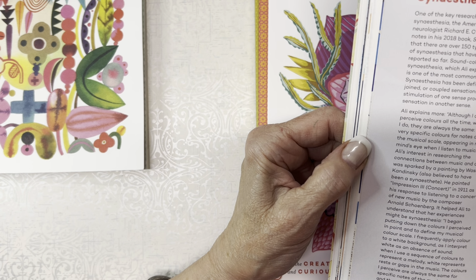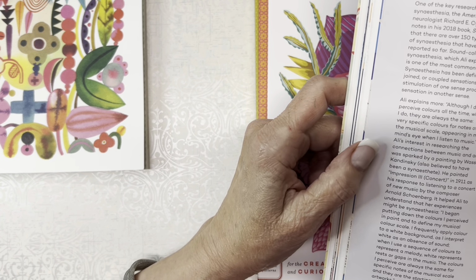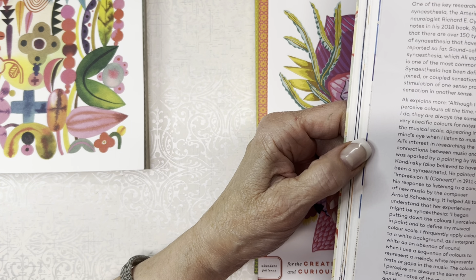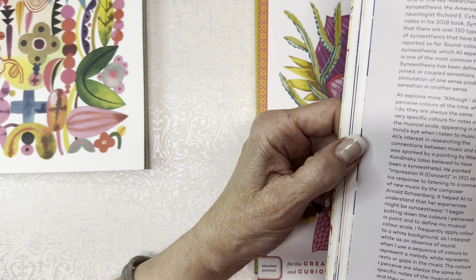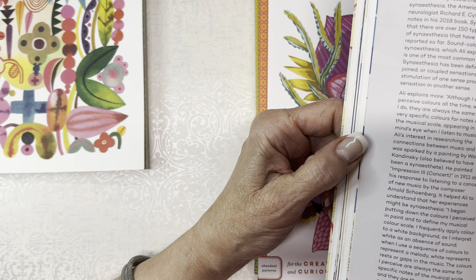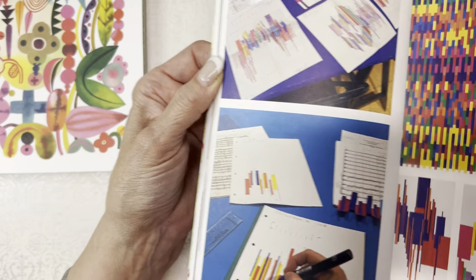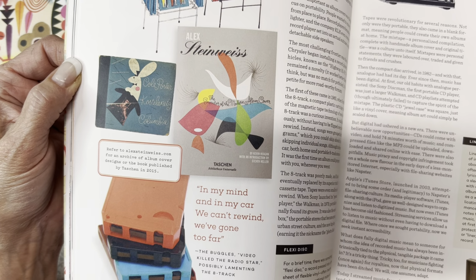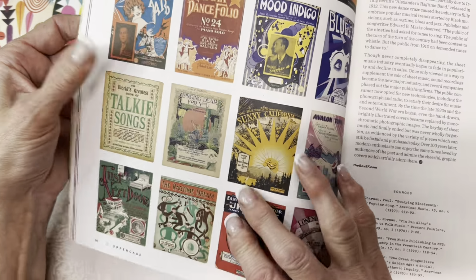Sound, color. So whatever that was, it has been defined as joint or coupled sensations, or the stimulation of one sense producing a sensation in another sense. So the person goes on to say, although I don't perceive colors all the time, when I do, they are always the same. The very specific colors for notes of the musical scale appearing in my mind's eye when I listen to music. So that was where the sound theme came in. And I think I've heard of that concept before, but of course I've never explored it. Don't think I've experienced it. Typically, I don't spend a great deal of time listening to music.